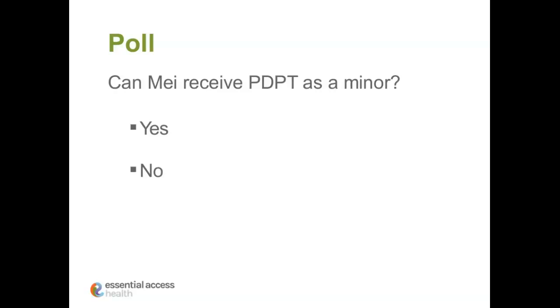Fantastic, y'all are on it. So definitely, May can receive PDPT as a minor because PDPT is considered a part of STD treatment, which minors 12 and above are able to consent to in the state of California as part of minor consent law.